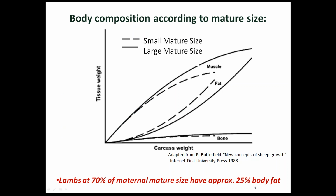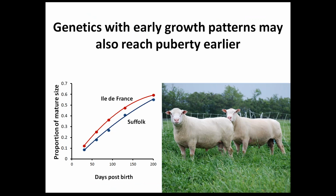And also understand that lambs at about 70% of their maternal mature size have approximately 25% body fat. And as I mentioned before, that might be a good threshold for puberty. And that's also a pretty darn good threshold for marketing lambs. So you basically want these lambs to be similar to the market lambs in terms of their size at breeding. It's about 70% of their maternal mature size.